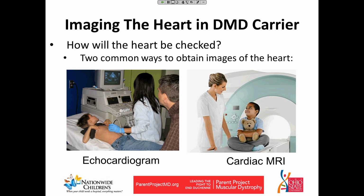So how do we detect your heart? We check this in 2 common ways. Echocardiograms, as you know, are very common and available. And then the more advanced technique would be a cardiac MRI, which many of the participants' sons have gone through, and many of the participants have gone through as well.